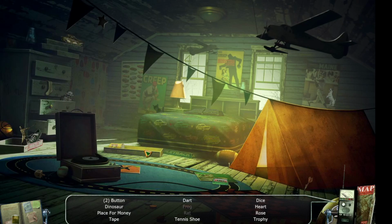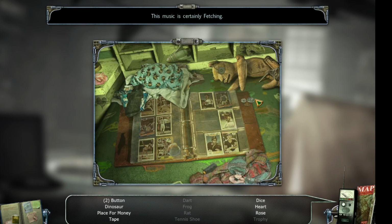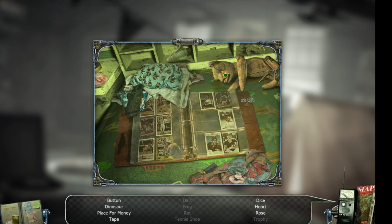So, two buttons, dinosaur, place for money, tape, dart, tennis shoe. Oh, dart. Oh, perfect. Dice, heart, rose, and a trophy. Alright. Oh, trophy's over there by the tennis shoe. Uh-huh. Fetching. All right. Button. Dice. Heart. Rose. Place for money.